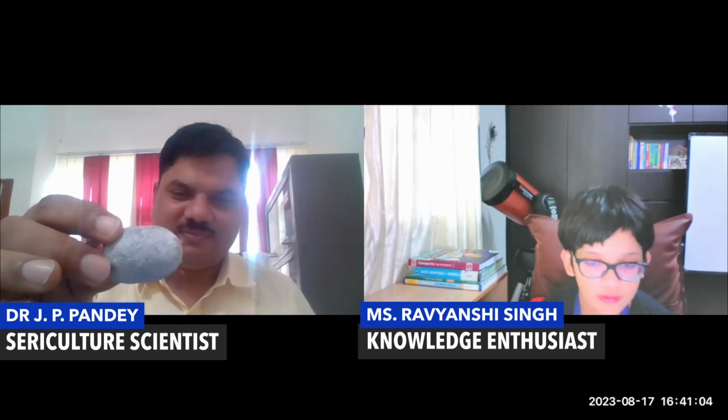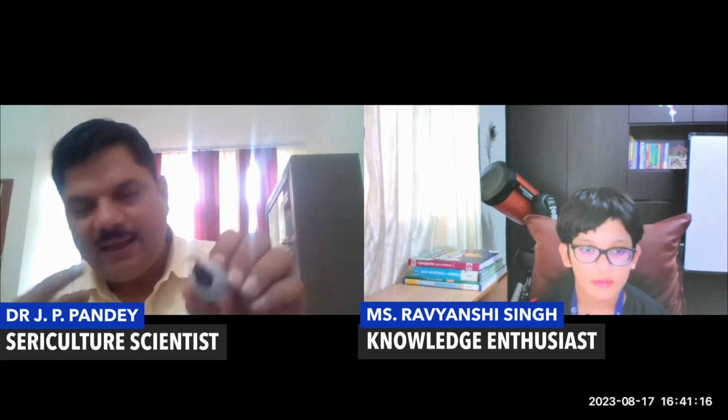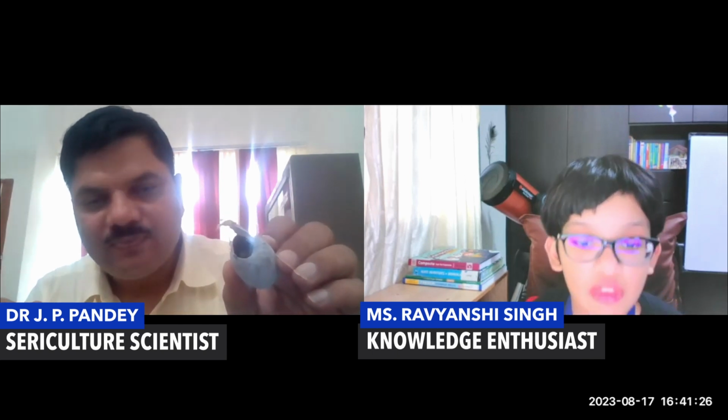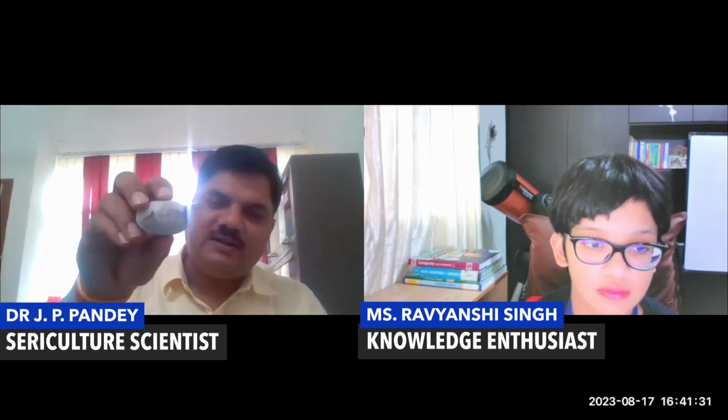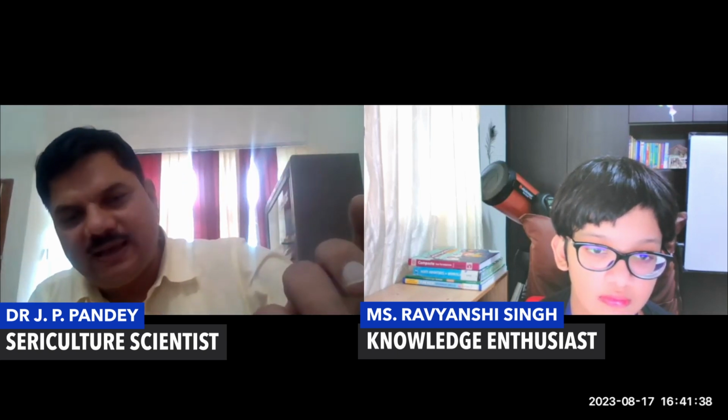Inside the cocoons there will be pupa. You can see the pupa inside, and from that pupa, adult emergence will occur. Adult means to continue their life cycle, the female moth and the male moth have to emerge. So the silkworm is actually the larva of the silk moth. This is the pupal stage. Inside these cocoons the pupa will be there.